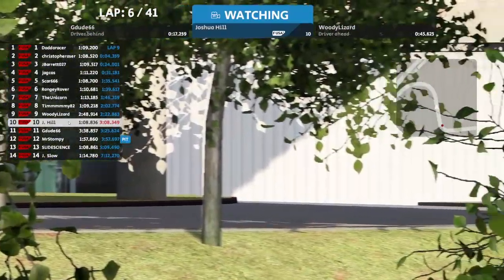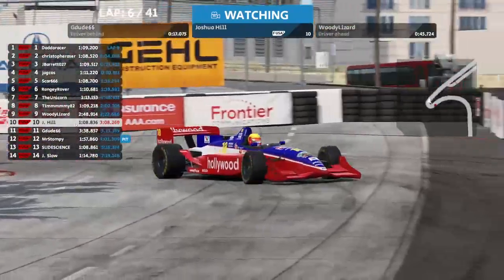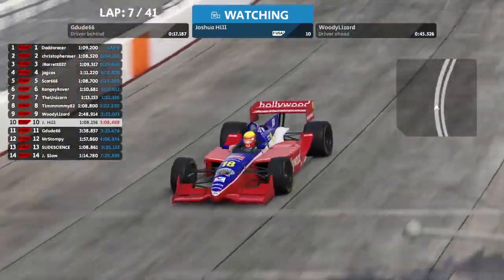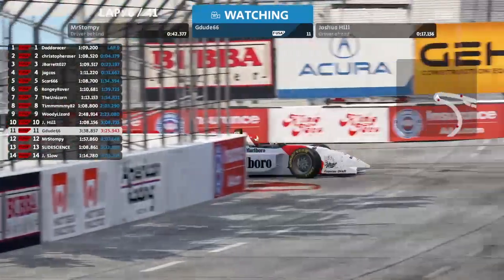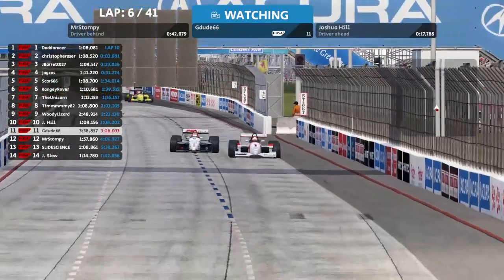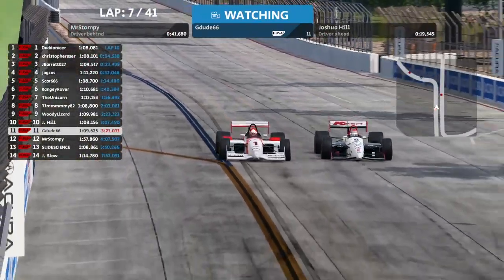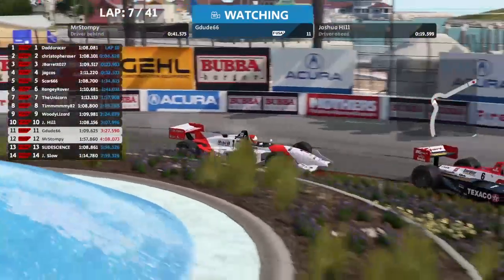Joshua Hill, the pole man, all the way in 10th position after his big moment into turn 1 on lap 2. So he's trying to get back into contention if he can. He's got 45 seconds up the road before he can see Joshua Hill. And G-Dude, the number 1 Penske in 11th position. So John Slow has retired from this race from that accident into turn 1, so that was unfortunate. He didn't get it back into the pits.